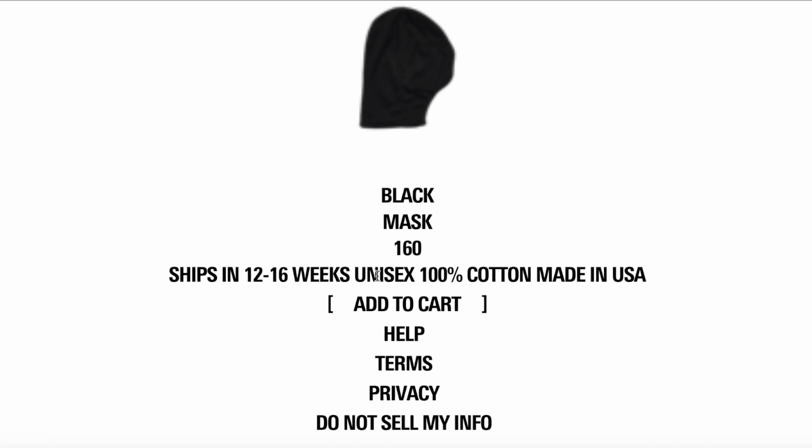Now, the shipping for this one is absolutely disappointing with 12 to 16 weeks. So unless this actual mask was made out of like Kim Kardashian's hair or something, I would definitely be disappointed to pay basically $200 for a mask that doesn't arrive for over 4 months.